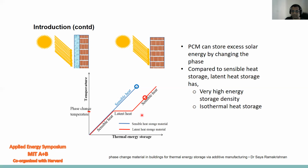Once the material is completely melted as liquid, the medium will store the energy by sensible heat storage. So compared to a sensible heat storage medium, the latent heat storage medium has a huge energy capacity, and the energy storage also occurs at a constant temperature, which is called the phase change temperature. If we choose a material that changes its phase at ambient or occupant comfort temperature, we can ensure that the building remains at occupant comfort temperature for a prolonged period, because the latent heat transition requires a long time in a day. This is the main advantage of PCM in buildings.